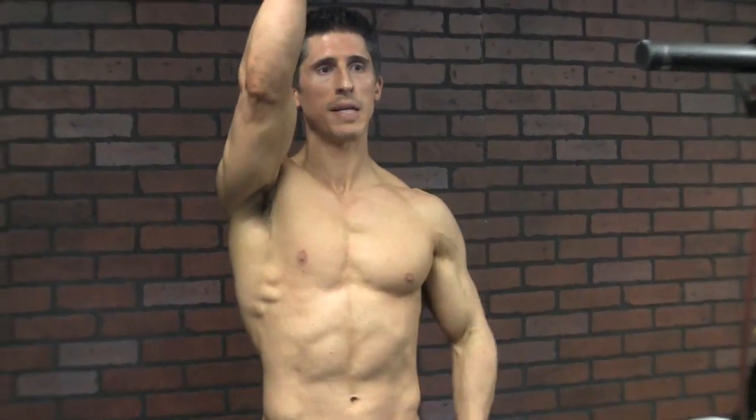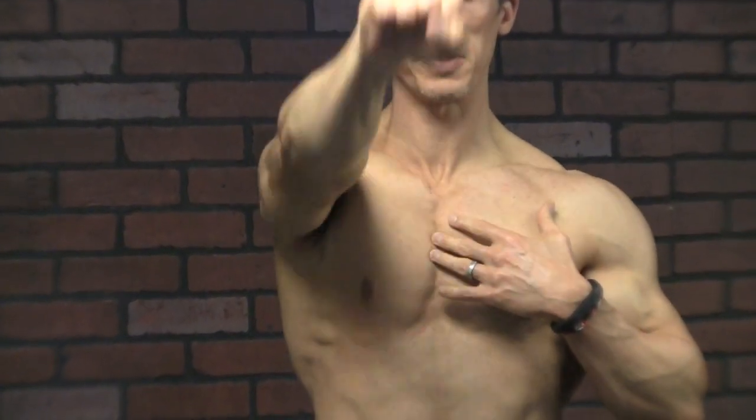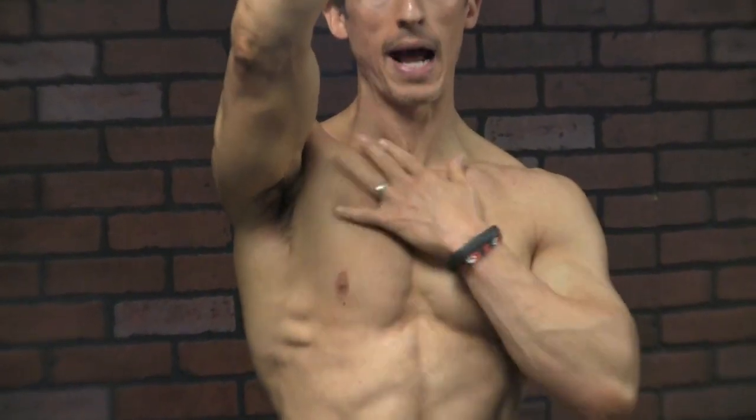But when I start to raise that up and beyond, look at the sternal portion here. I'm still adducting my arm across my body. I'm still internally rotating my shoulder. I'm still flexing the shoulder. All three components of pec contraction, no doubt everything is contracting.